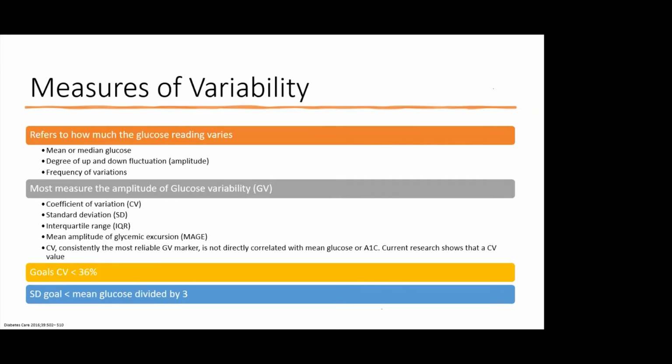Although there's a couple different ways of looking at this, the best measure for that has been the coefficient of variability, which is what you'll see on the AGP reports, and as we mentioned beforehand, has a goal of being less than 36 to consider the patient controlled. So if we see a number greater than that, it's hard to say the patient's numbers are consistent. And so there should be some more digging into what's going on behind the scenes with the patient to try to get those numbers to be more consistently within range. Next slide.